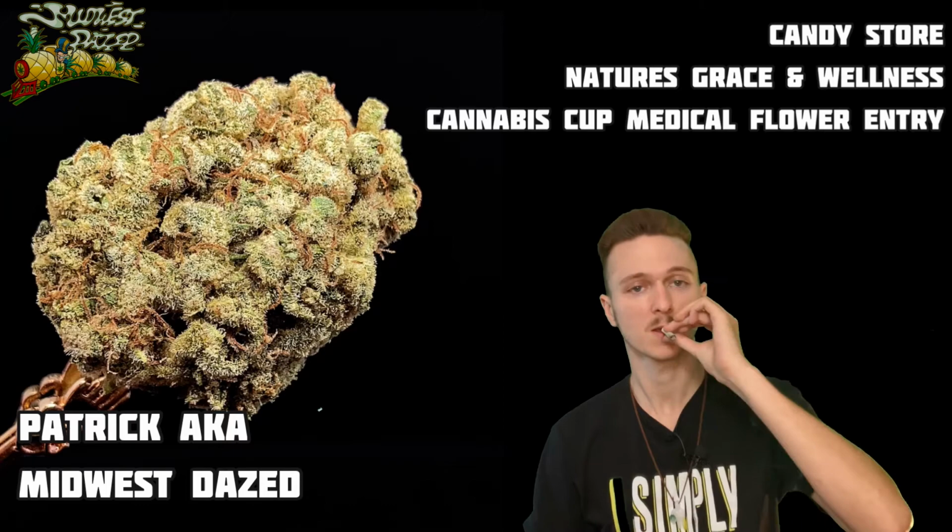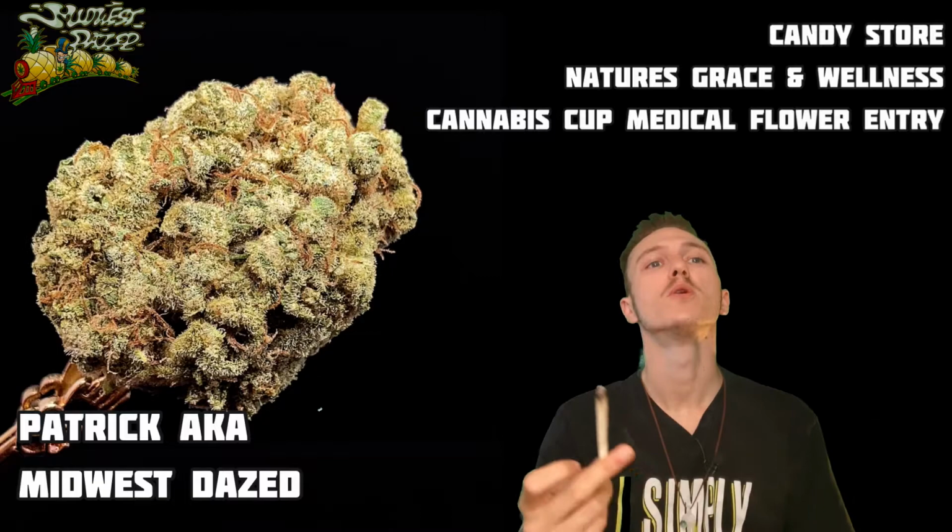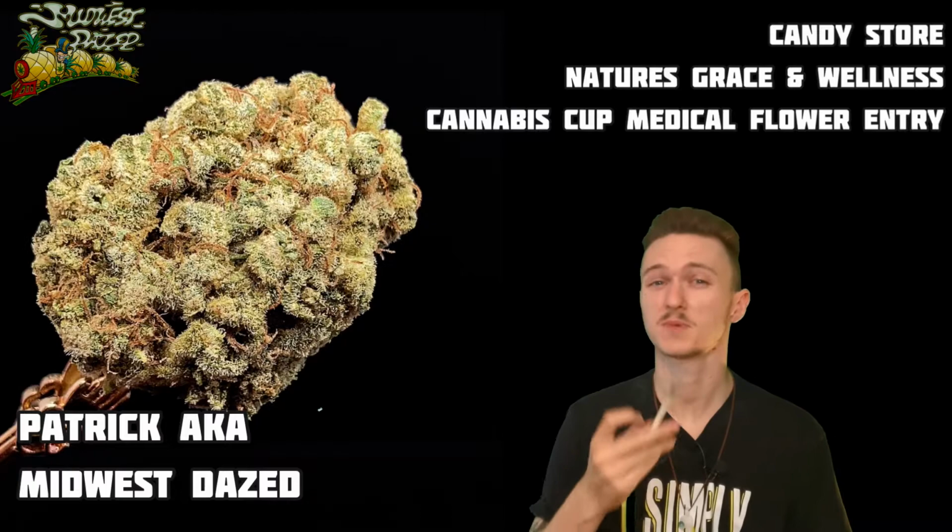This is nice though. Really enjoy this. Like I said, that sweet berryness is really sticking through. On the exhale, you get that little spiciness from the caryophyllene, I would say. If I had to look up the terpene content of this strain, I would definitely expect it to have some caryophyllene in it.